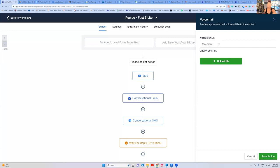So because this recipe, or this workflow, is somebody's just joined my list, I can go onto my phone, go to the audio recorder. All of you have a free audio recorder on your phone. And I can go, hi, it's so lovely to have you in my course creators community. Thank you so much for joining. I'm Sarah, the CEO. If you want to book a call with me, you can. Otherwise, it's lovely to have you here. Don't forget to join my Facebook group. I can't wait to help you create your course. See ya. Hang up.